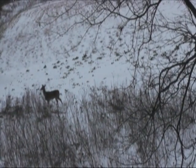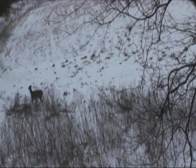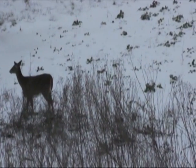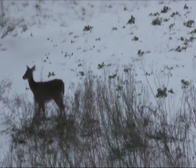Now this doe showed up pretty early, only maybe 30 minutes into my hunt, and she's standing out there. It looks perfectly broadside, but she's standing at about 45 yards, so I didn't shoot with hopes of getting a closer shot later.